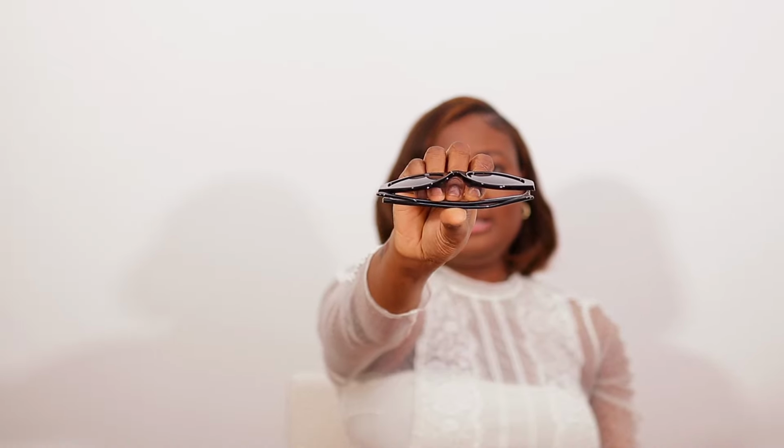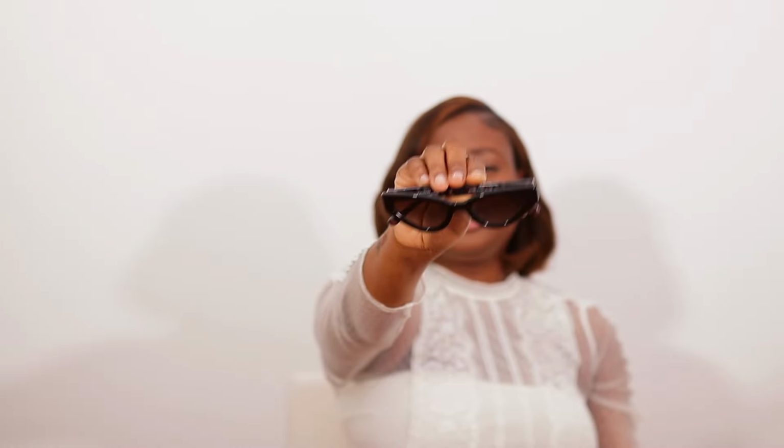And whenever I decide I want to do that cat eye look, this is what I pull. I don't have many cat eye accessories because I'm not a cat eye person. I'm more of a square rectangle kind of girl. I know that cat eye doesn't suit my face all the time. I guess you need the right cat eye for your face, I think.